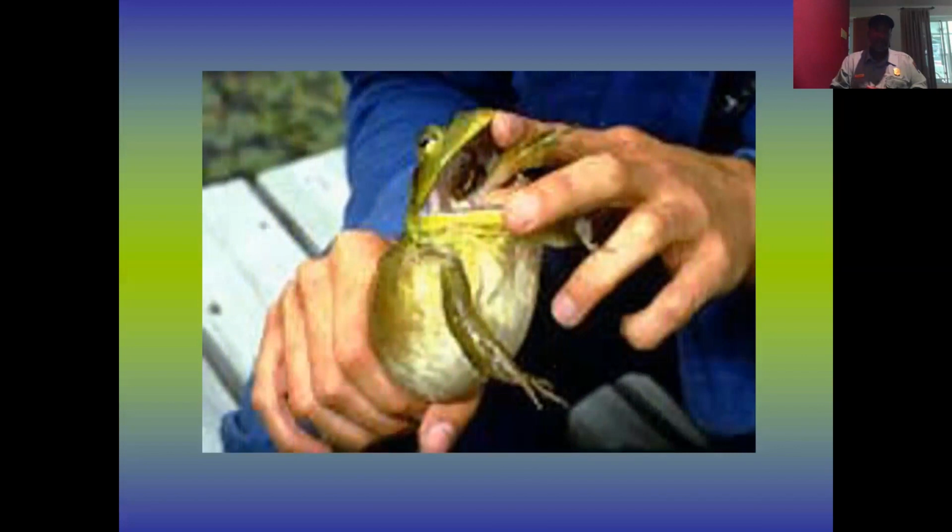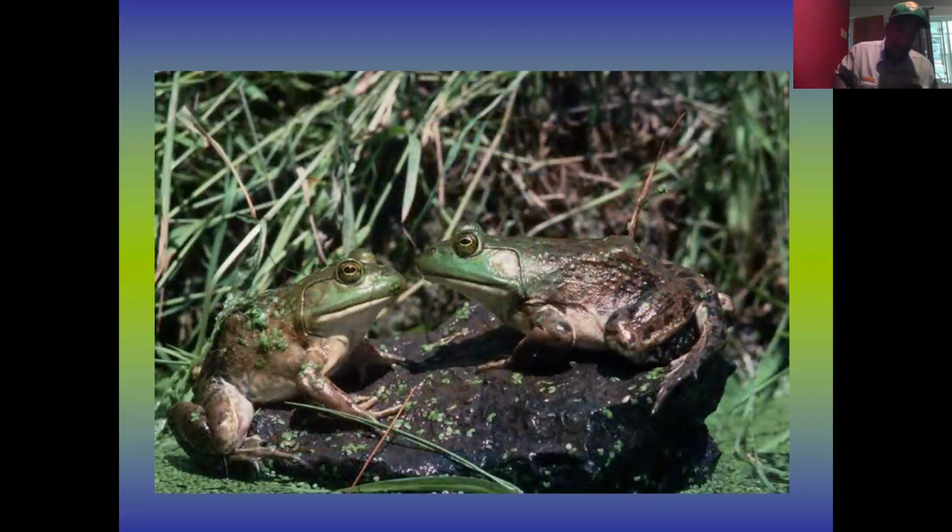And they'll even eat each other. So you can see that one's got a little frog in its mouth. Basically, anything that will fit in its mouth, they'll eat. And the weird thing is, size really matters with frogs, because we have bullfrogs at the Douglas Center in Miller Woods there, the Paul H. Douglas Center for Environmental Education.